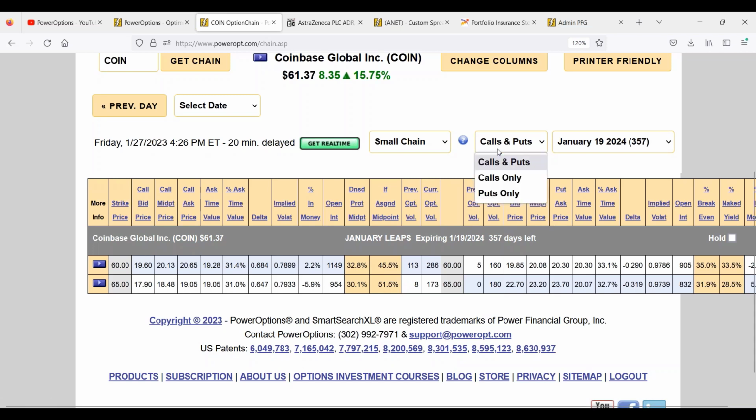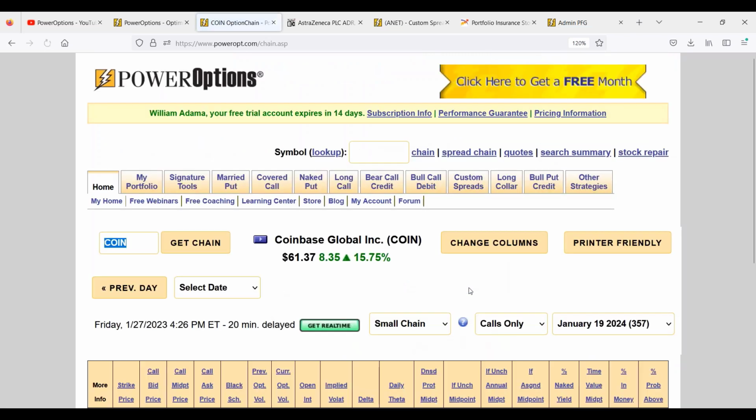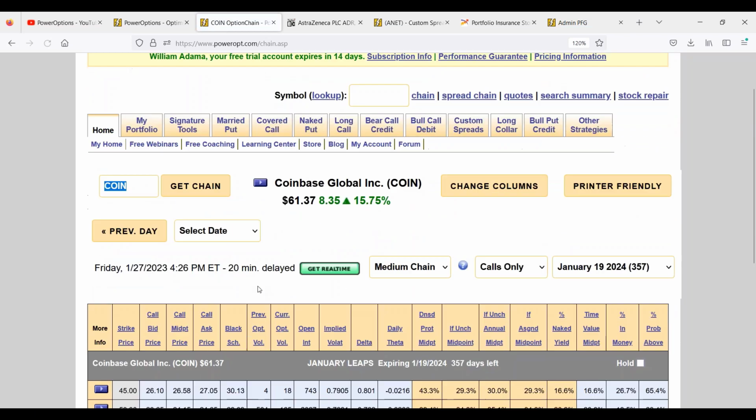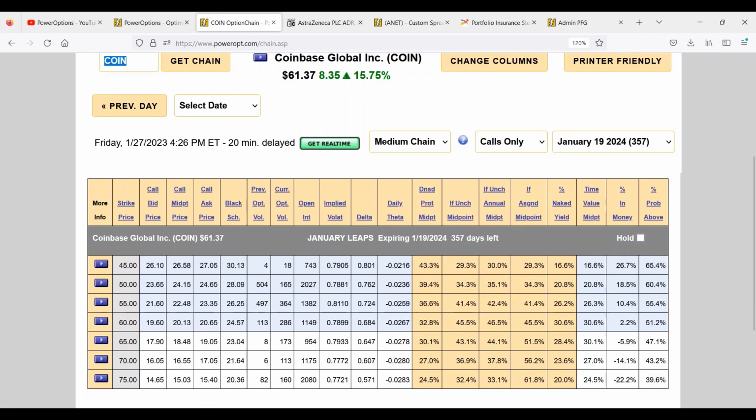Okay, so I can't log on to your account during the presentation. That's one no-no that we absolutely have. You sold the 70 strike for 1.01. It's now at 16.55.